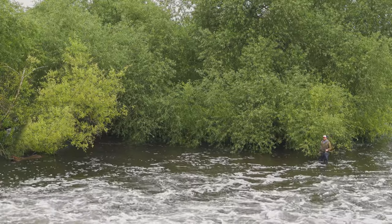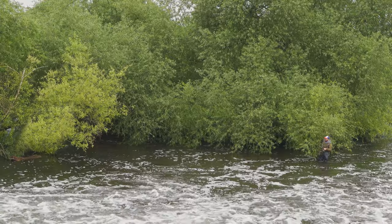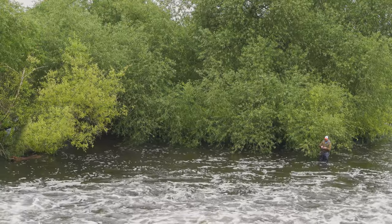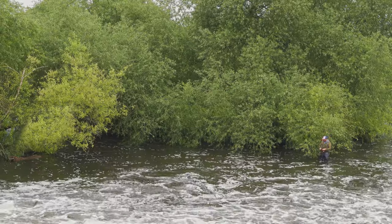I was certain that I will lose this fish, you know, because it was pulling so hard. I was thinking it's in the snag and broke me, but no. Okay, let's keep on doing that. A little bit of bait.